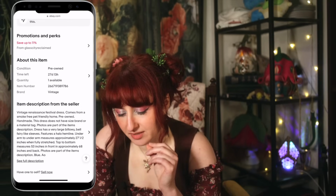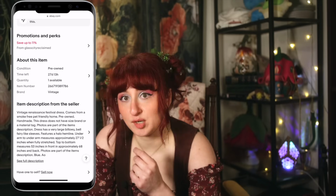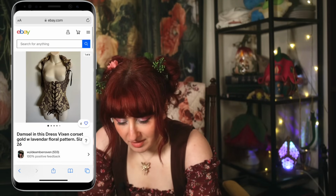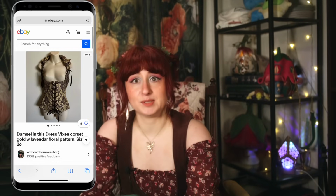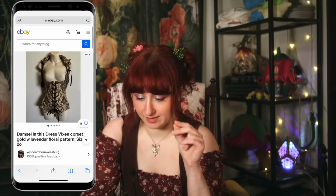I do think this is pretty small because the underbust is 27, yeah, 27 and a half. That's the underbust. Ooh, this one's cool. Okay, so this is the damsel in this dress vixen corset, gold with lavender floral pattern, size 26. Again, that's referring to the waist size. It's too small. Well, actually, okay, with corsets, you do want to go 1 or 2 inches below your natural waist. So theoretically, it could fit.